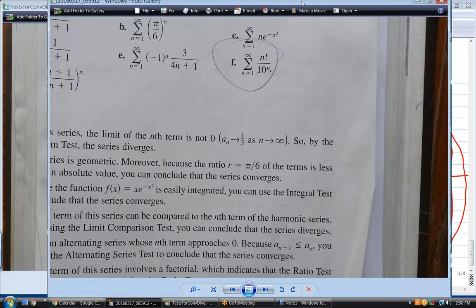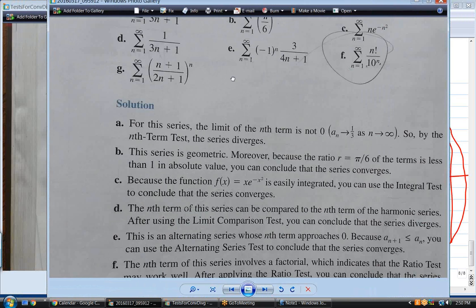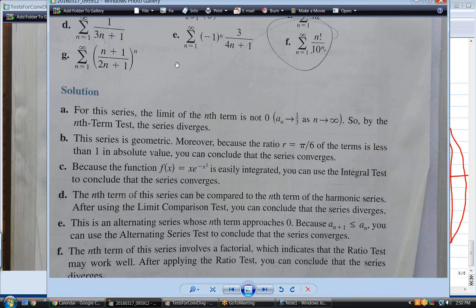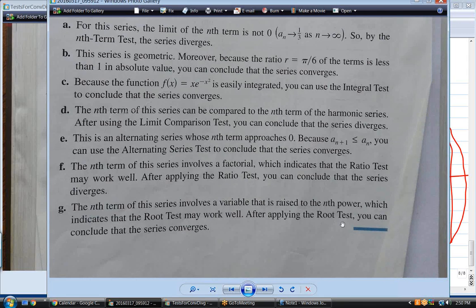So they actually did this problem by using the ratio test. Now, G. When you have n taken to the nth power, usually when you have anything taken to the nth power, it's a candidate for the root test. When it involves a variable that is raised to the nth power, it indicates the root test may work well. And after applying the root test, you will conclude that that series converges.